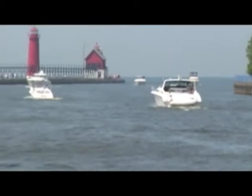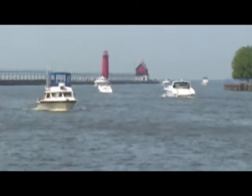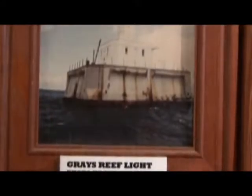And this wall behind me is an example, while we're here, of some of the aids to navigation along the west coast of Lower Peninsula, Michigan. And I'm proud to say, as a Michigander, born and raised in this state, that we have more lighthouses than any other state in the U.S. We have 116 aids to navigation in the state of Michigan. And here's just a few to start with. We go from St. Joseph, Michigan, all the way up to Mackinac.